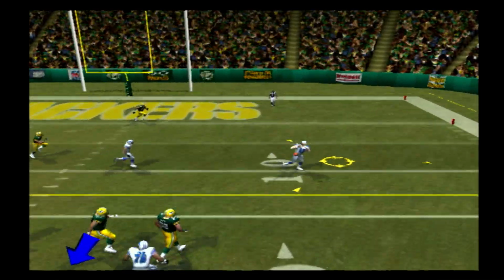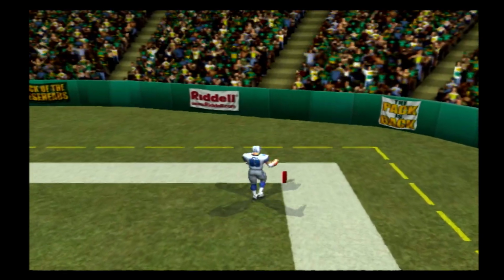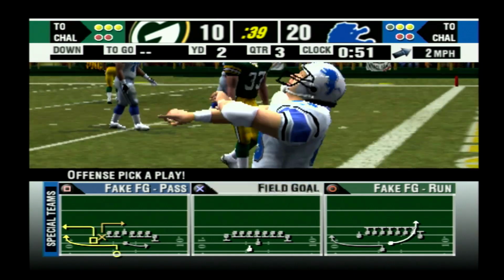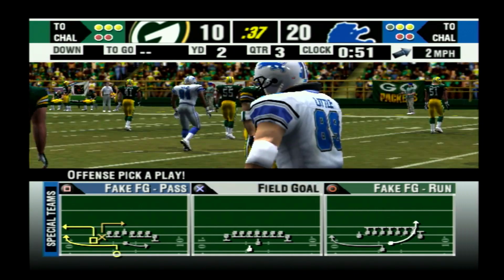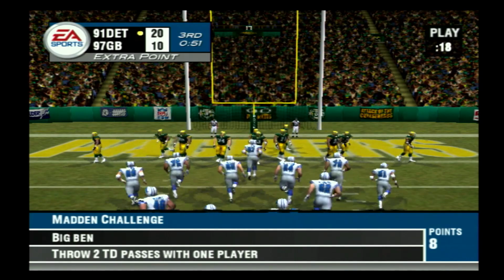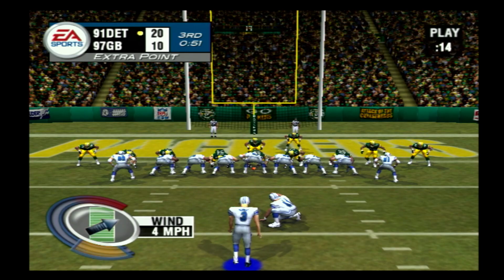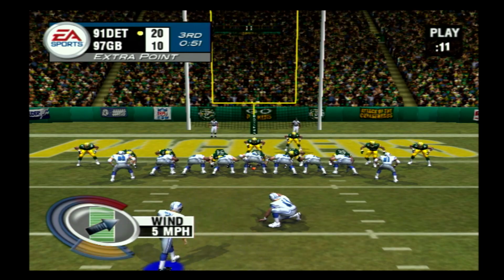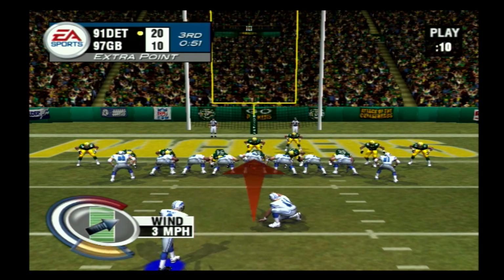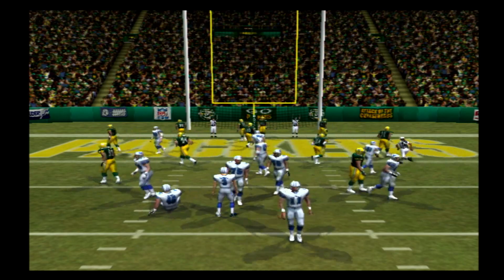Closing in, gets rid of it, into the open. He's inside the 10. Touchdown, Detroit. What a great reception for the touchdown. Yeah, that guy created some room and showed good body control to maintain control of that one. Little gets his second touchdown catch of the game. They'll line up for the extra point. And it's on its way. The point after is good.